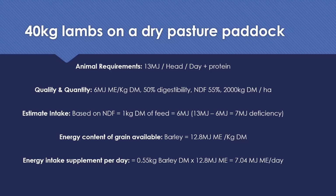So looking at topping up a supplement, when they're consuming a lot of dry feed in a pasture or a stubble, you do need to supplement with an energy dense feed because they don't have enough gut space after consuming all of the fibre to fit in more fibre. So an effective supplement in this case would be barley, still testing at roughly 12.8 megajoules of energy per kilo. So we're looking at basically providing 550 grams a day of barley dry matter, times the energy, is going to give us that 7.04 megajoules of energy per day. So basically we're giving 600 grams a day of barley as fed. That will give you a bit over that 550 grams and will give you the energy they need.